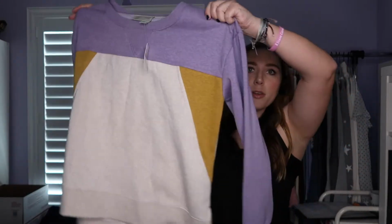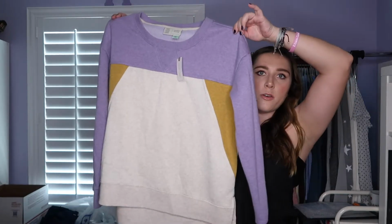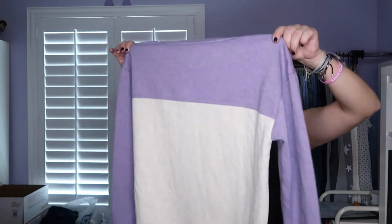But I saw this tag sticking out, Anthropologie, right into Saturday, Sunday. But look how cute this is. I love this lavender with the tricolor on the side, the yellow, and then cream in the middle. I just thought that this was such a great piece. It's literally brand new with the tag, and it has that nice rayon soft material inside of the shirt, so I thought that was really nice.